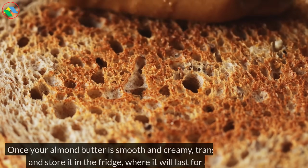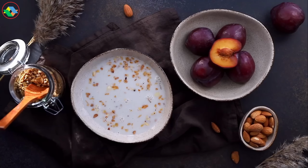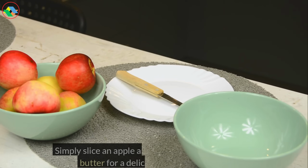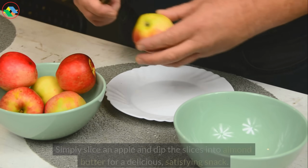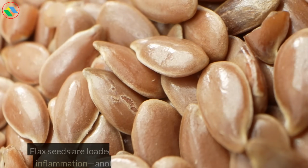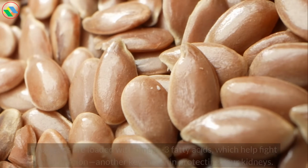Once your almond butter is smooth and creamy, transfer it to an airtight jar and store it in the fridge, where it will last for about 2 to 3 weeks. Now that you have your almond butter ready, it is time to enjoy this easy, nutritious breakfast. Simply slice an apple and dip the slices into almond butter for a delicious, satisfying snack. If you want to add an extra boost of nutrition, sprinkle some ground flax seeds on top. Flax seeds are loaded with omega-3 fatty acids, which help fight inflammation, another key factor in protecting your kidneys.